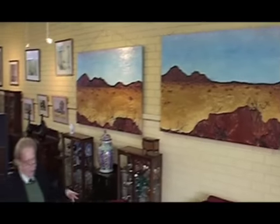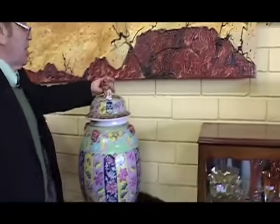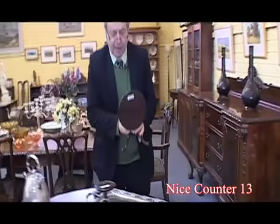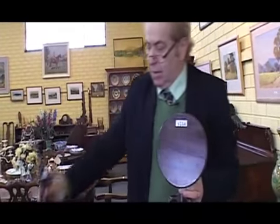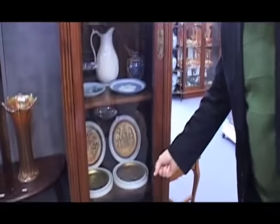If anyone's after some really big paintings, these are about 8 foot by 4 foot each. This is nice. It's an antique 18th century Chinese lidded jar. These are antique miniatures. Miniature pieces of furniture, mahogany. So this is about 160, 180 years old. Whole collections of Wedgwood, year plates, Christmas plates, Royal Copenhagen Christmas plates.